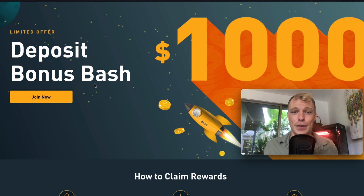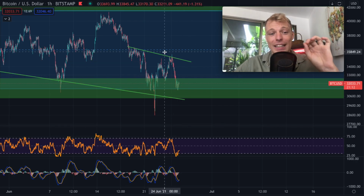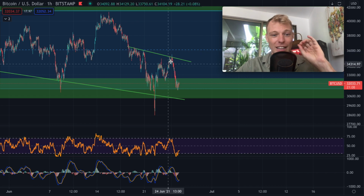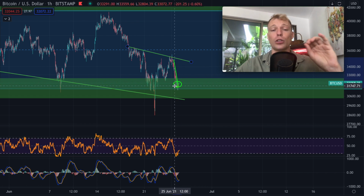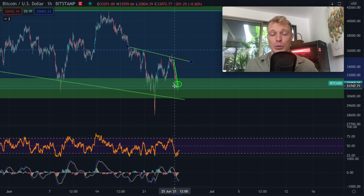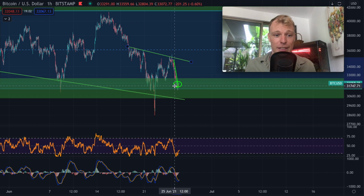Now let's dive into the Bitcoin price action. Bitcoin got rejected from the neckline I have been talking about in yesterday's video. Afterwards, Bitcoin got quite a dump right here to the support of the sideways range, which is one of the last supports Bitcoin is riding right now. And if we were to break that support, we are most likely going to see some blood in the market.